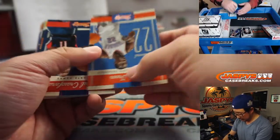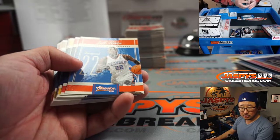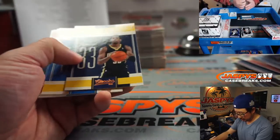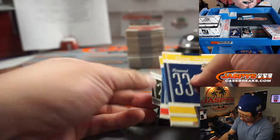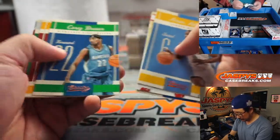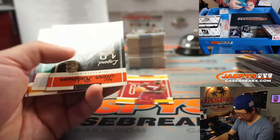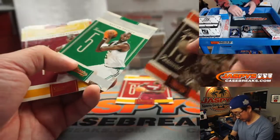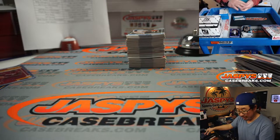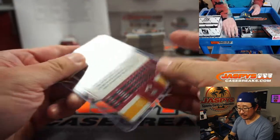Looking for the rookies. Who once again the rookies? John Wall and Cousins and Hayward and Paul George. Paul George is a Pacer. It's what we're looking for. There's another LeBron James. I don't know what these classics LeBron James go for, but someone look that up. Could be interesting. Miami Heat, Nick Stober.